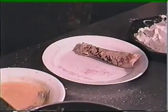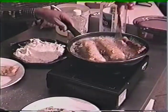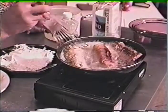You have to turn this over to the other side. Look at these. Oh, it's already getting good. How long do we have to cook these? I guess one more minute. One more minute, then we can eat? Yes, it seems. Okay.